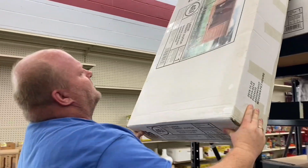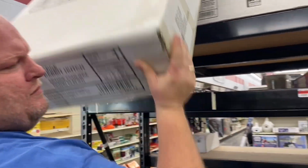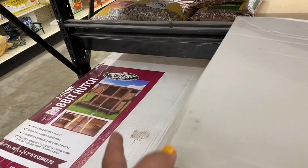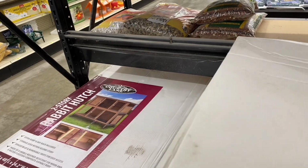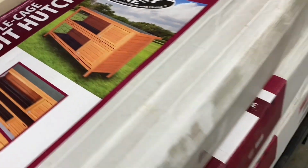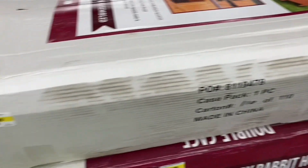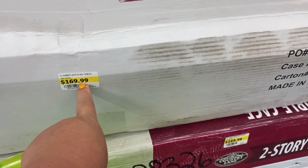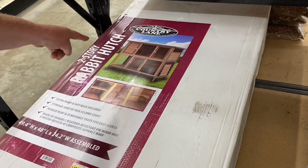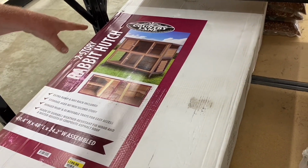One only. Okay, this is nice. Do you think it will fit in the room? Is this the same? 169. But this goes up. This is a bottom and a top.